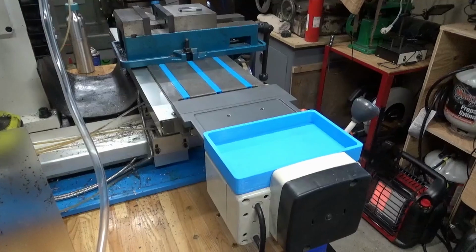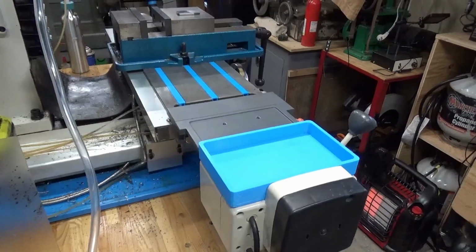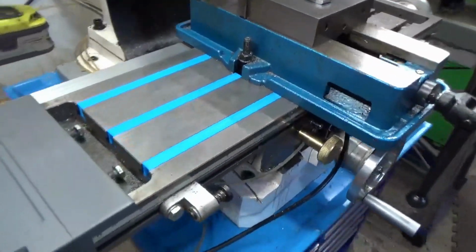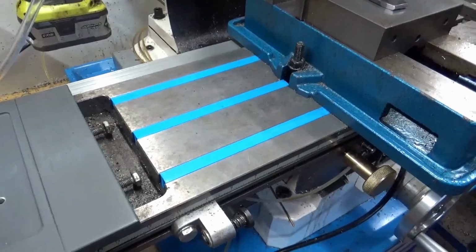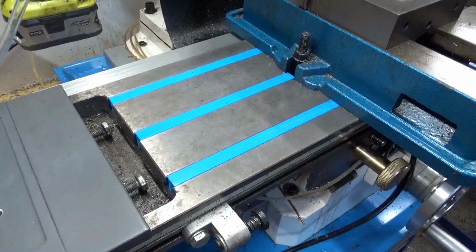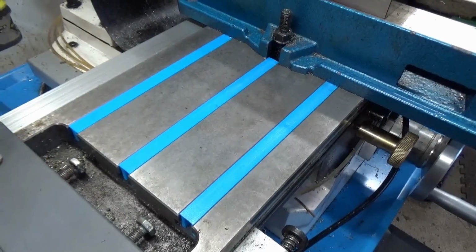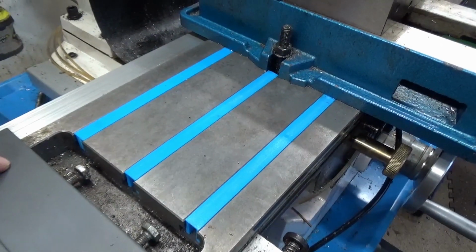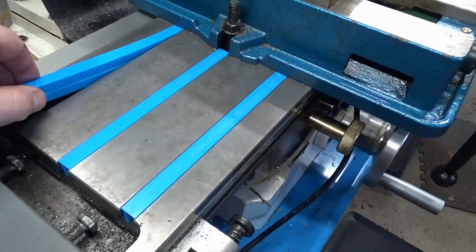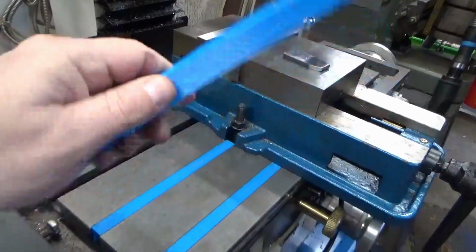So a couple new additions, 3D printed additions to the mill. As you can see, T-slot covers. I am really quite impressed with the TPU, which is what these are printed out of. TPU is a softer material than the PLA or ABS that's typically used in 3D printers, and in fact it's flexible. So you can see I'll pull this one out. I've got it sliding under the jaw, and you can bend it.